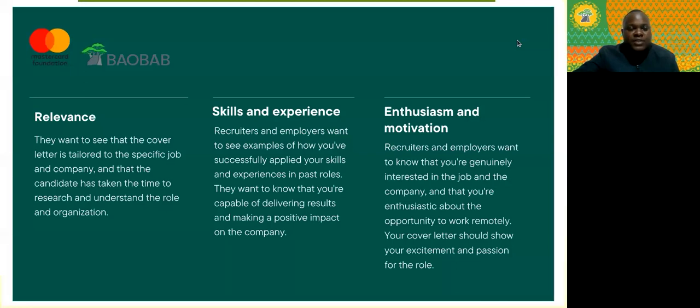Okay, they want to see that you've taken time to research the role, to understand the organization and the roles that you'll be performing should you get selected for that job. Some people have one cover letter that they use for all the applications. It's like betting. You put several bets hoping that one goes through, and they take this act when applying for jobs. It's the wrong way to approach job applications.